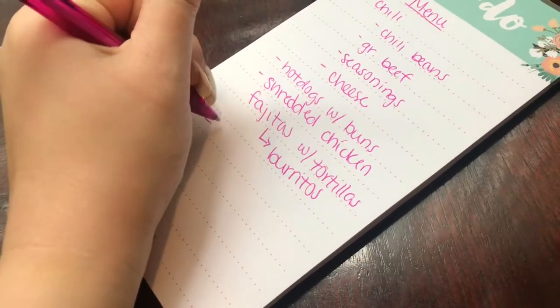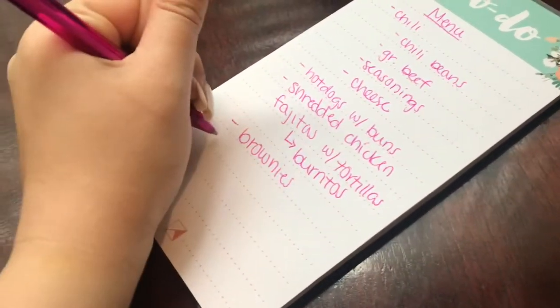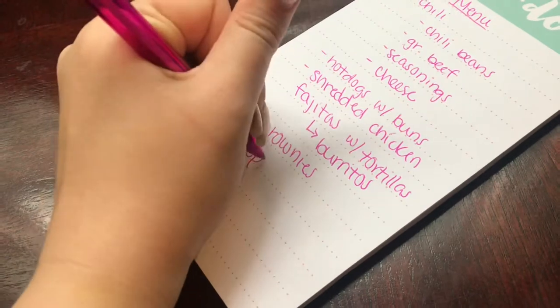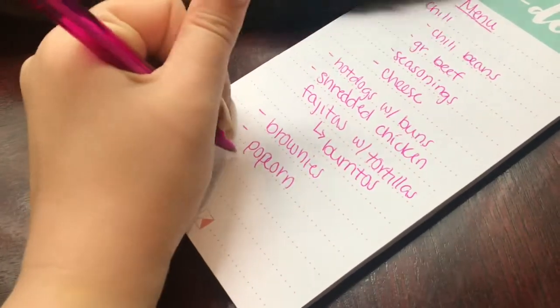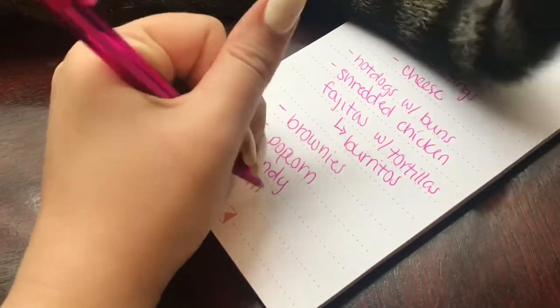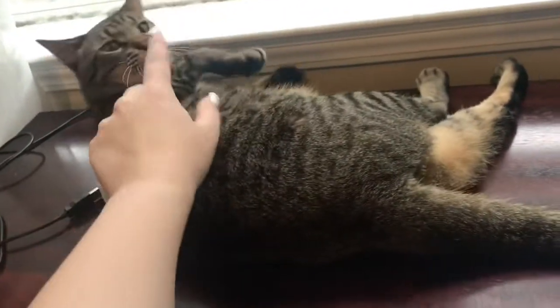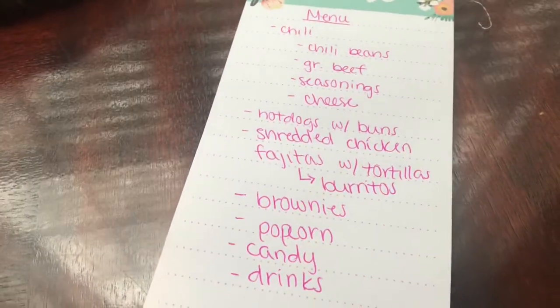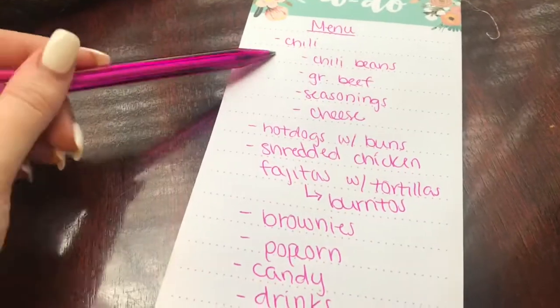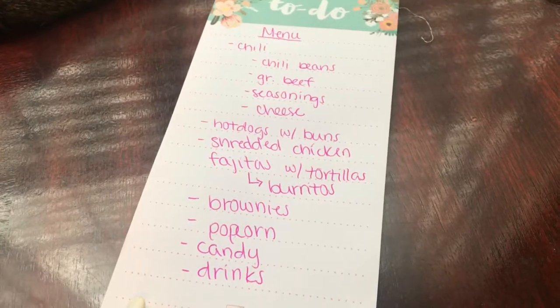And then for dessert, I have a brownie mix. And then of course, we're gonna need popcorn and candy, and then you're gonna need drinks and everything like that, but that's kind of self-explanatory. So that is gonna be my menu for tonight, and I'm just going to make enough to where Charlie maybe has some leftovers for work and whatnot. But yeah, let's go ahead and jump into some of these recipes.